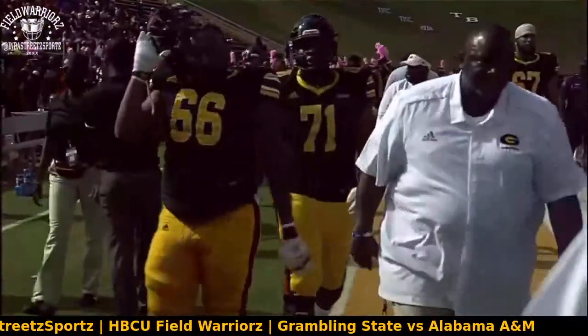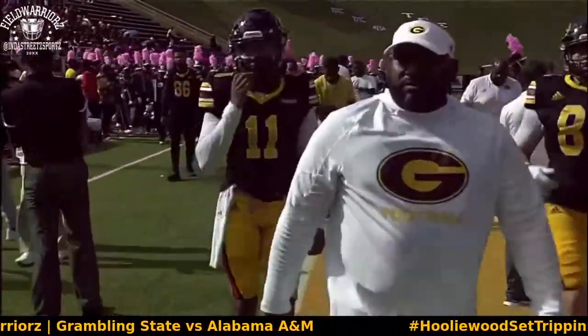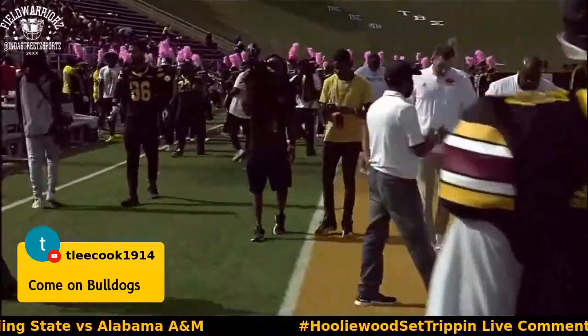As the clock ticks down on the first half, the Grambling Tigers will be going to the locker room with the lead. And they're very happy about that. There's no doubt about that.